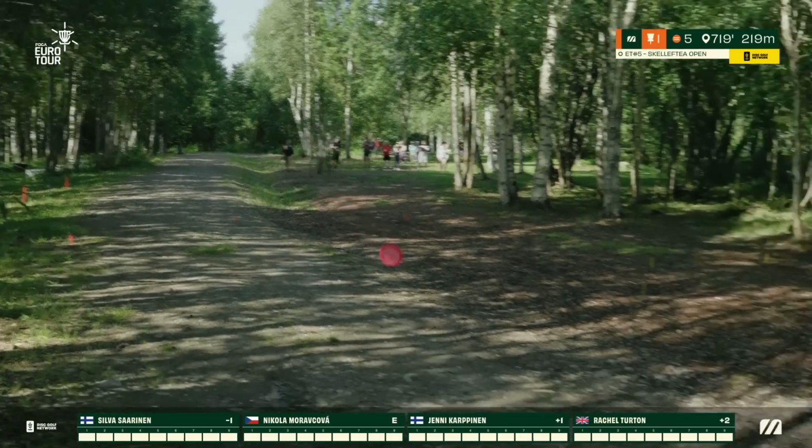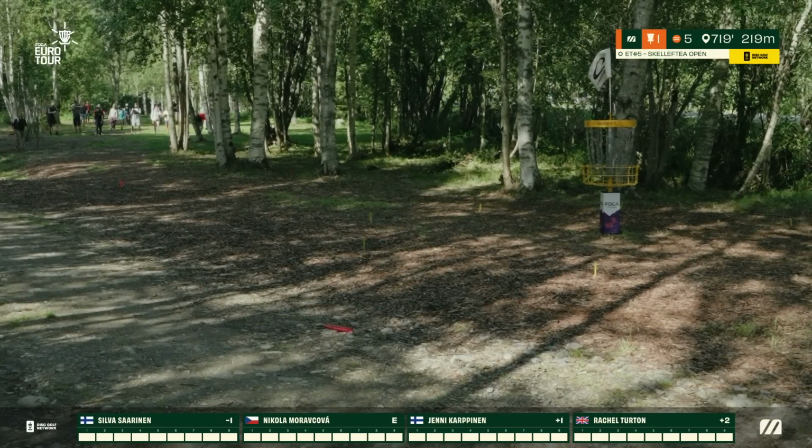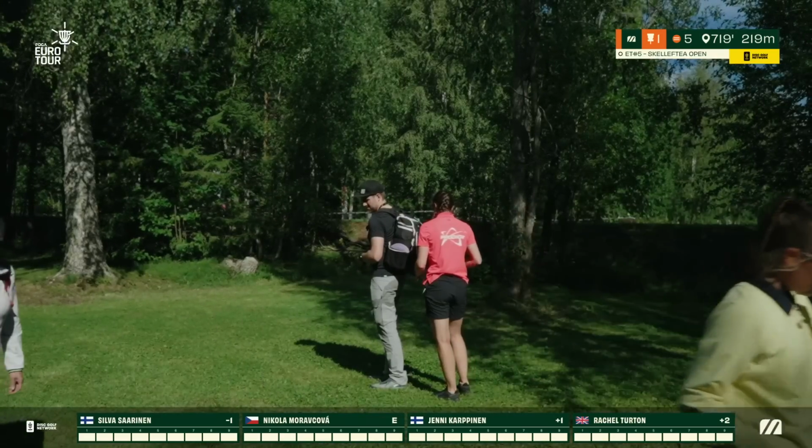Rachel also going out very wide, playing the skip on the hard surface, and she finds it, something reliably overstable, very softly thrown.